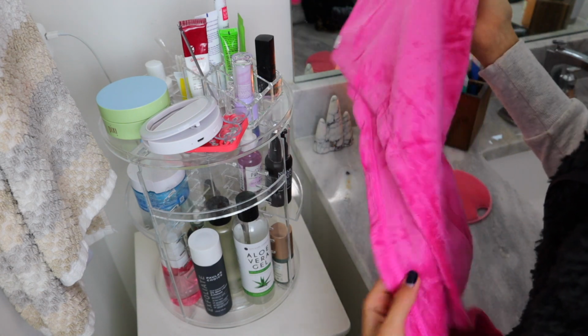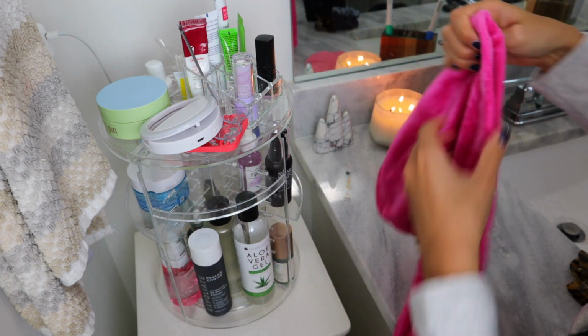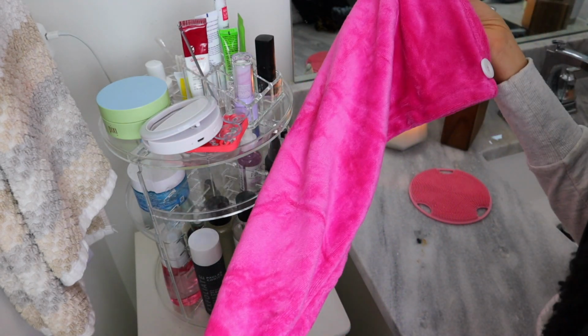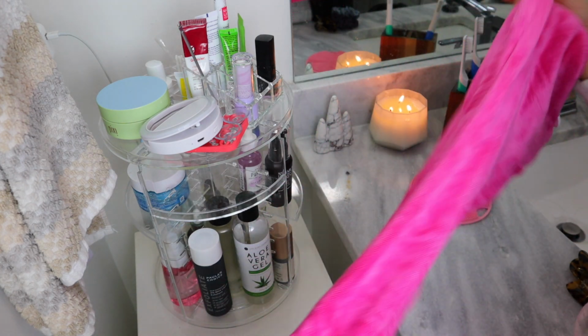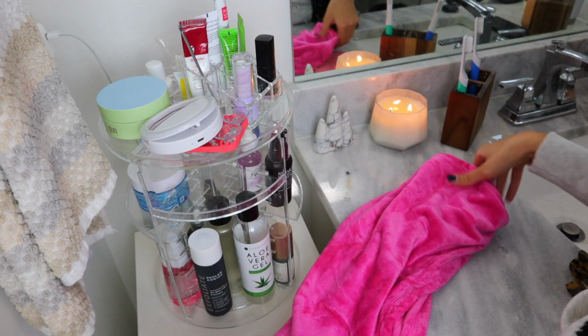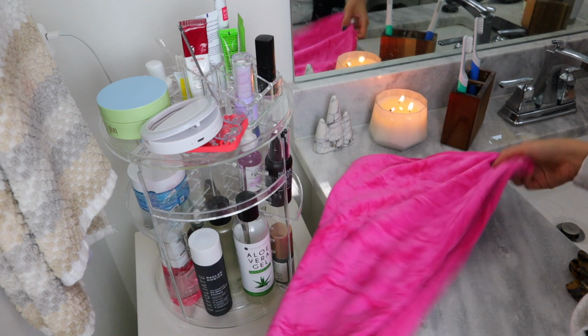Another bath style product is a hair turban or a hair wrap to help with drying your hair. And this one I got on Amazon and it is made of microfiber. We use them on my puppy after she gets out of the bath and it dries her in literally minutes. So I thought this would be a great idea because the old turban that I had was just towel material and wasn't drying my hair quite as fast as I wanted to.